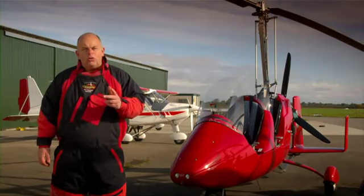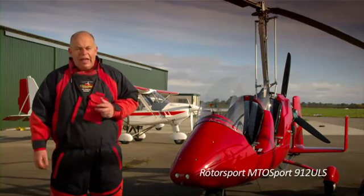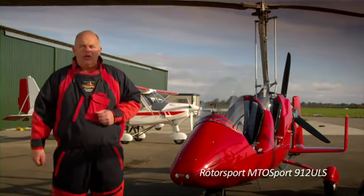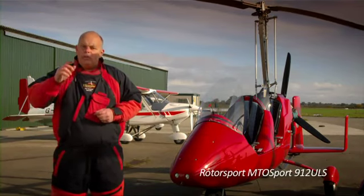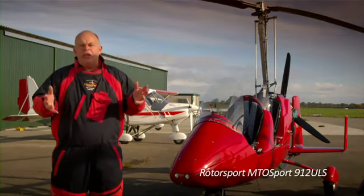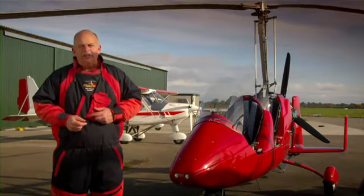The MTO Sport with a 100 horsepower Rotax 912 ULS engine is the entry-level gyro. It's the cheapest to buy and it's very, very popular. It will do everything you expect of a gyro. Now, one of the big advantages of a gyro is the ability to fly it to fields and therefore keep it closer to home. To do that more easily, you really need one of these.